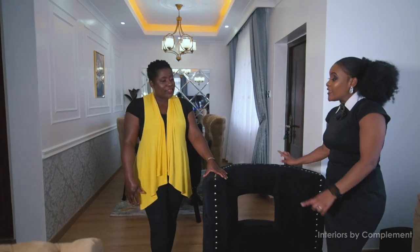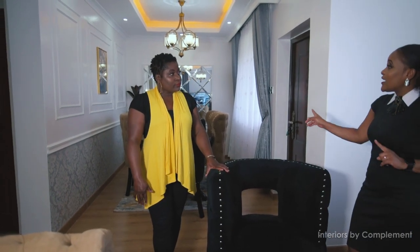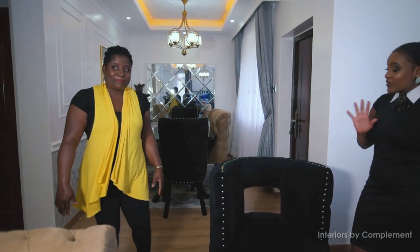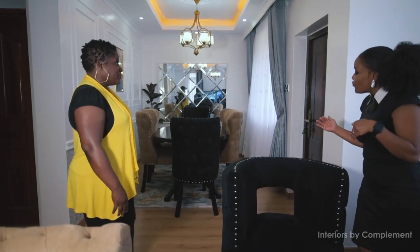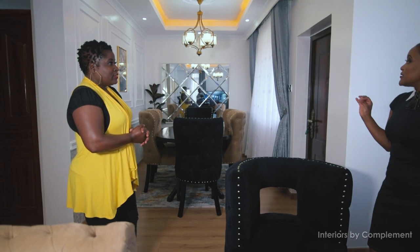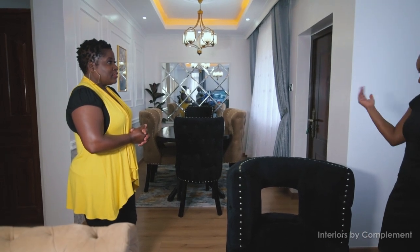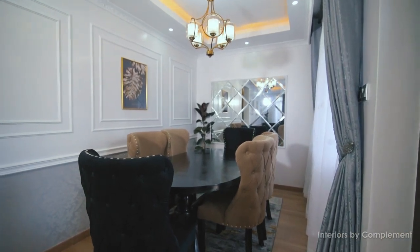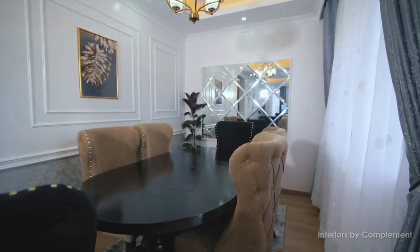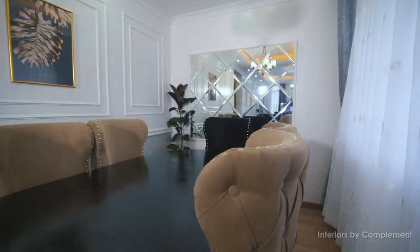That's very beautiful. And this is giving us an introduction to the dining, because now we are moving away from the brown into the dining, which has a mix of black and brown. So let's welcome to the dining area. We're in the dining area, and I love what you have done to this space, especially the ceiling.